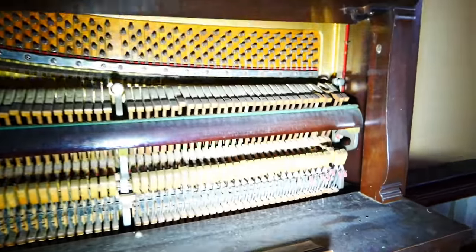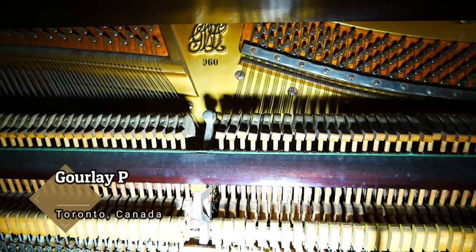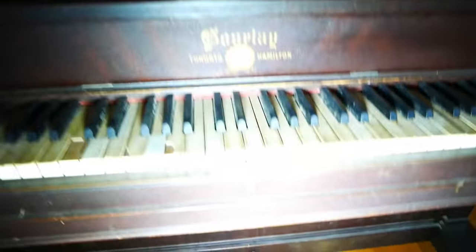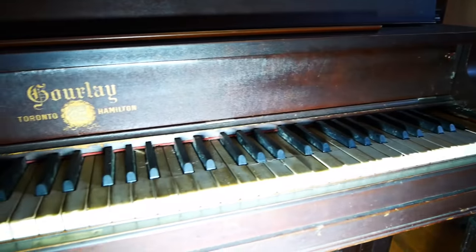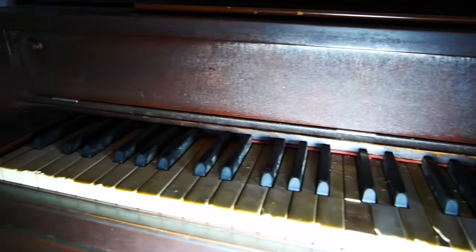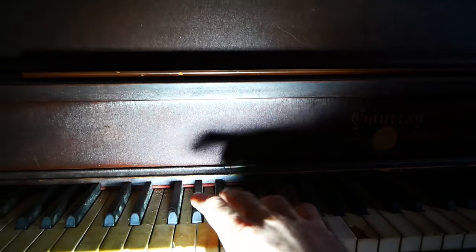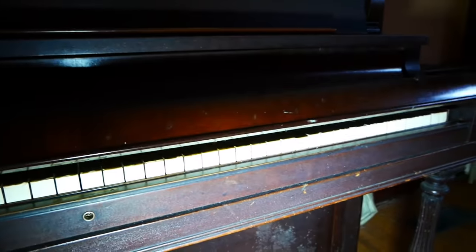Let's see if we could look up the age of this thing. There's always a serial number. Oh yeah, right there. 960. So I'll look that up and see how old this thing is. Maybe I'll cover it. Should we cover it? There you go.